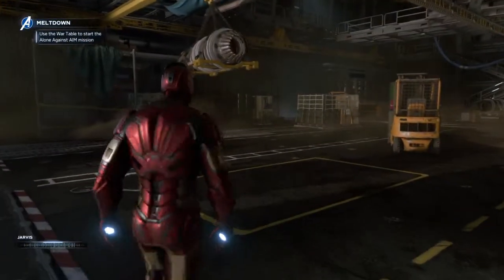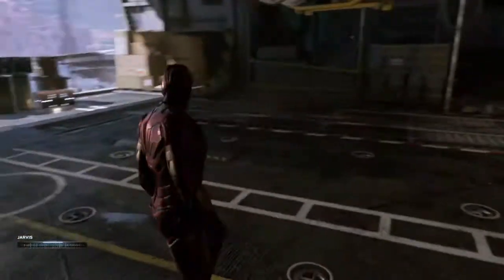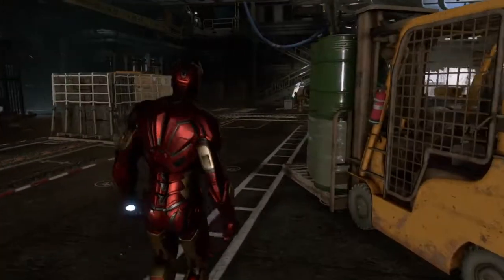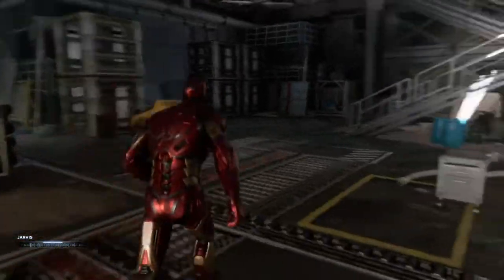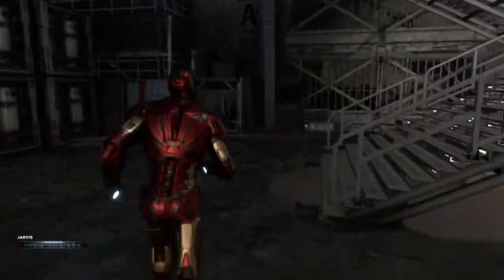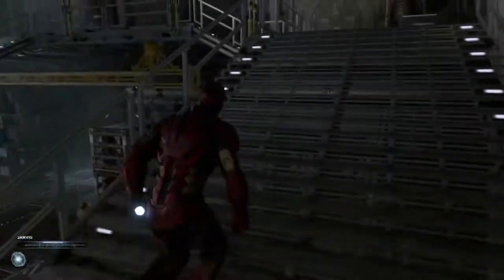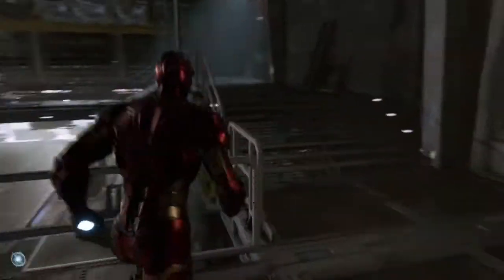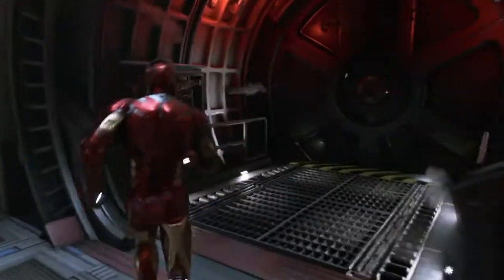Sir, my heat signature scans have detected two potential sources of initiator cores. Potential? Why potential? Unfortunately, due to AIM security systems, determining the actual source of the heat signatures at this range is impossible. Another word I don't like. Okay, then we double our chances. Bruce, Kamala, meet me at the war table. We're on our way.